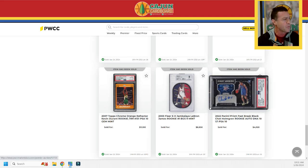So let me get you going here. Not very many cards. I think we got 24 cards. Number one is a Chet Holmgren Fast Break Black PSA 10, 1 of 1, 10/10. This is a card that I said during the live stream last night does not belong in the premier auction. It's $4,920 with BP. The purpose of this auction, the cards should be hitting $15,000 or more. I just didn't think this card belonged in there.